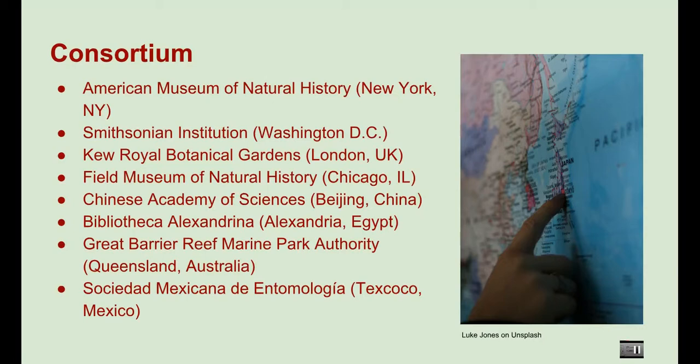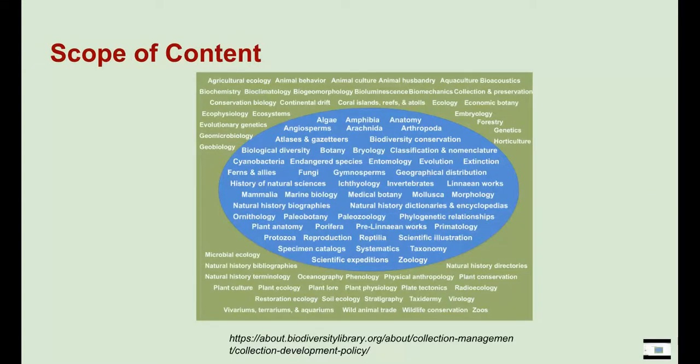Every year, more museums, libraries, and academies associate with the BHL to get their libraries and archives online. Some of the organizations from the initial collaboration include the American Museum of Natural History, the Smithsonian Institution, Kew Royal Botanical Gardens, and the Field Museum of Natural History. Since the collection has expanded globally, it now includes such organizations as the Chinese Academy of Sciences in China, Biblioteca Alexandrina in Egypt, the Great Barrier Reef Marine Park Authority in Australia, and the Mexican Society of Entomology in Mexico.